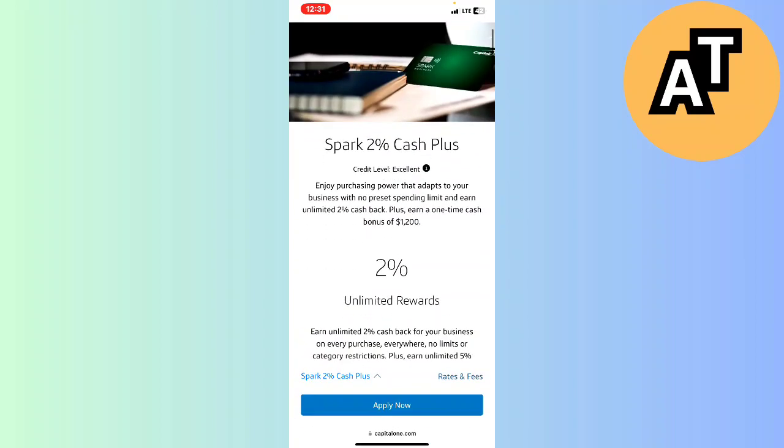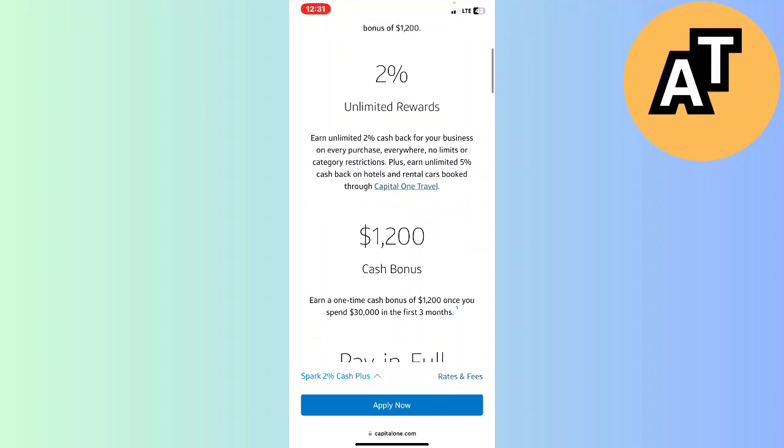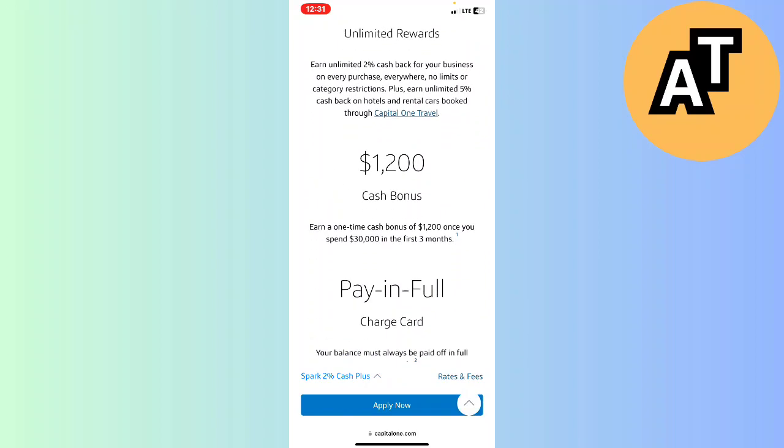Firstly, the name of the card is Spark 2% Cash Plus, and there is a 2% unlimited reward option here. After that, there is a $1200 one-time cash bonus when you spend $30,000 in the first 3 months. That's saying that if you spend $30,000 plus in the first 3 months of your card tenure, then you will get a $1200 one-time cash bonus in your account. And this is really a great offer for all the users that are using credit cards of different companies or different organizations.